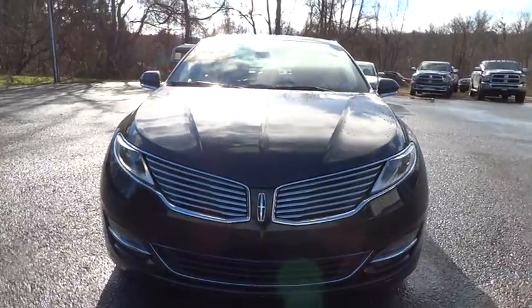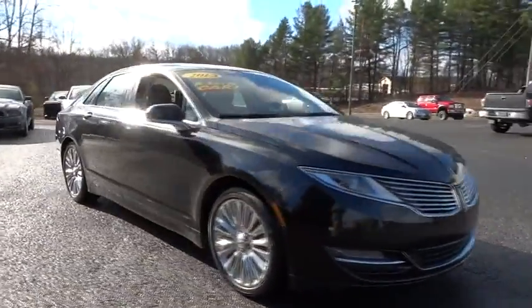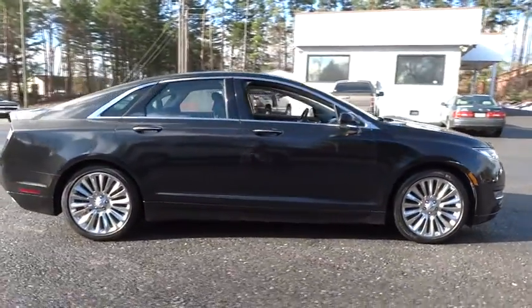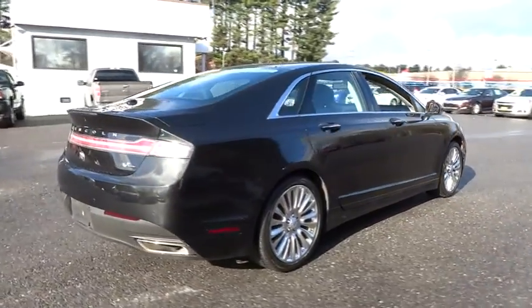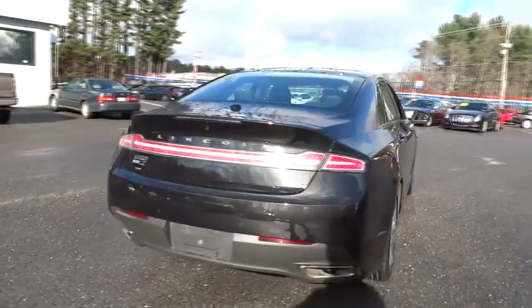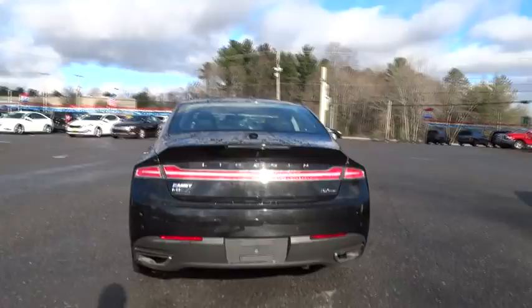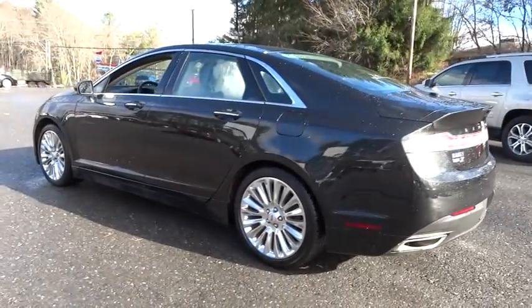The 2013 MKZ. With sharp angles, sleek lines, and a sculpted body, the Lincoln MKZ has an impressive stance and a dynamic design. Add that to the clean modern interior with standard features including rich leather, exotic wood, and a sophisticated assistant that responds to the sound of your voice, and you'll see the MKZ offers a new dimension of luxury and is priced below $35,000.